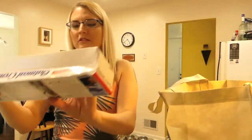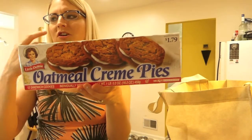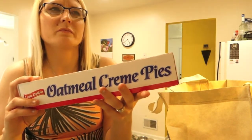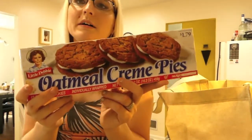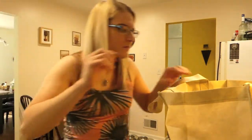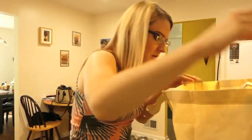And I also got these oatmeal cream pies. I've gotten these at Dollar Tree before. I like to get the little generic brand. I don't really care, but this was only $1.50, I think, there. Yeah, $1.50. And I think you get a couple more than you do at Dollar Tree, so not a bad deal. I picked up some pancake syrup, just original pancake syrup.